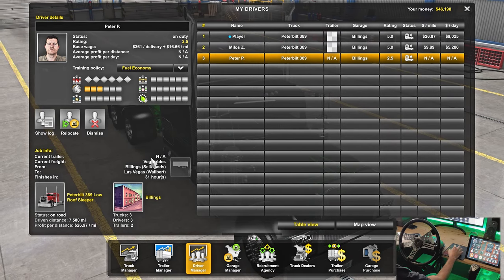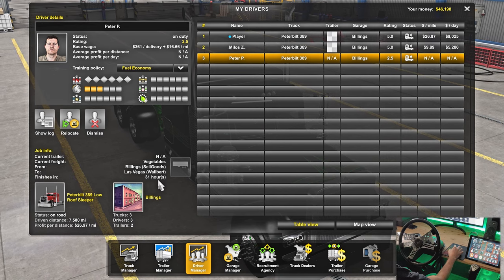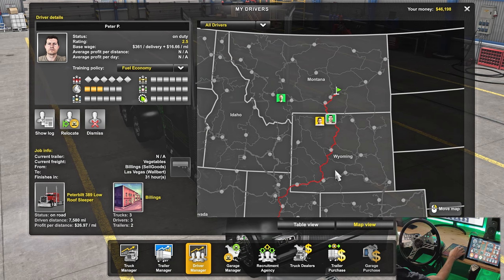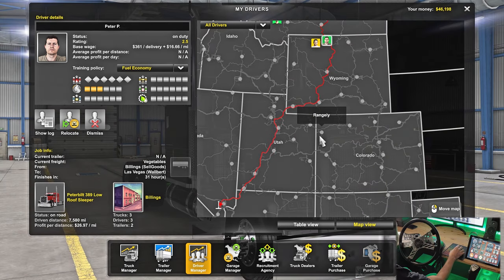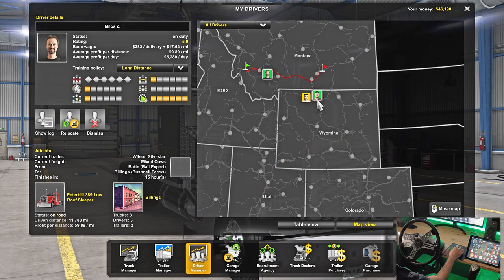Oh, do you see Milos? Current trailer? You have the Wilson Silver Star. So Milos has taken the trailer, and Peter, it's with a reefer vegetable. So that's cool, guys. I love it, man. My god, this is a pretty long run. You're gonna bring back some money.